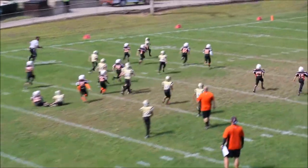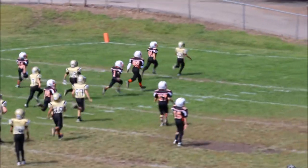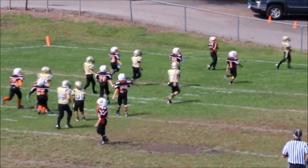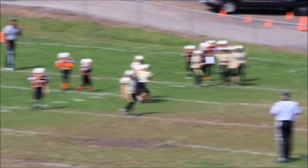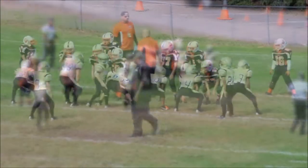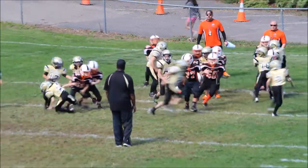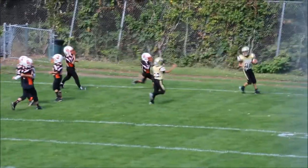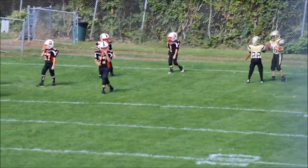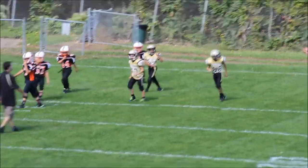Handoff again to Gibson. Down the left side. Touchdown, Junior Hawks. 45-yard carry for Tyler Gibson. The extra point attempt is good. That makes the score Woodland 7, Shelton 0.